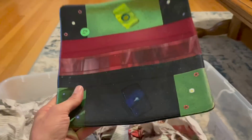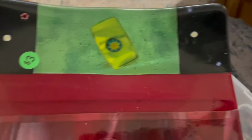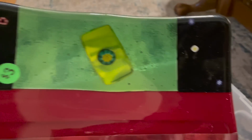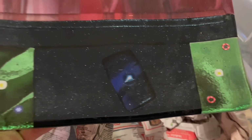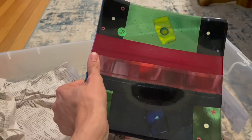See some fused glass. Look at that. With all the geometric shapes. And it has Millefiori. Right there. I don't think it's signed though. But the fact that it has Millefiori on it is awesome.